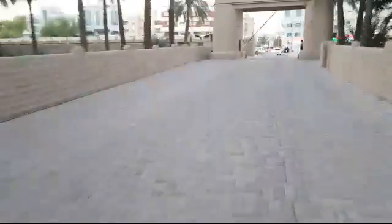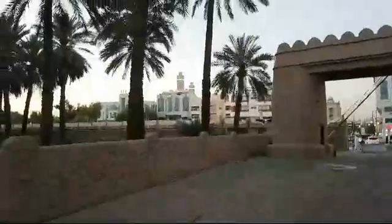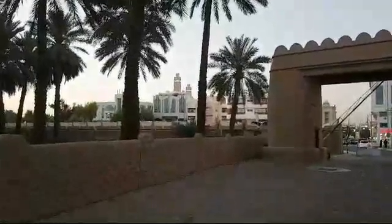Okay, so we're reaching the exit for the souk. No, I haven't actually come out this side before. The exit I came out by the National Museum is way over there, after the market. Okay, well, you're getting a bit of atmosphere, and up there you can see in the distance is the Sheikhat Mosque, and we'll come out now by the souk.